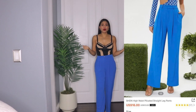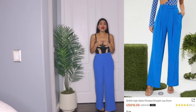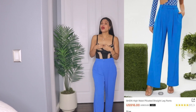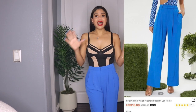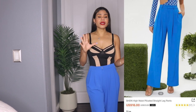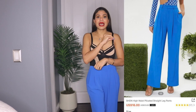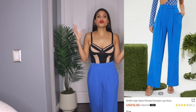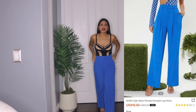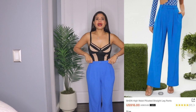I am size small and I got these pants in size small, and as you can see, it's fitting me perfectly, chicas. I want these pants in more colors. I was looking for more colors, but they don't have it right now. I'm going to wait and see if Shein can bring these pants in more colors, because oh my god, I need it in my life. Chicas, this is so good. This is so nice and it has pockets. I love that. It's just fitting me like a glove.